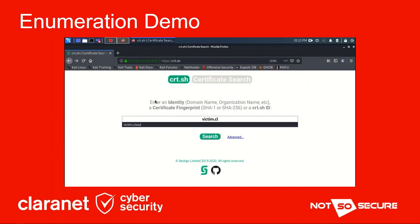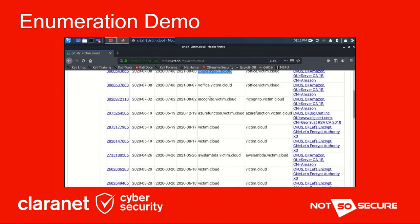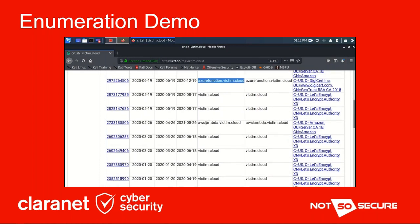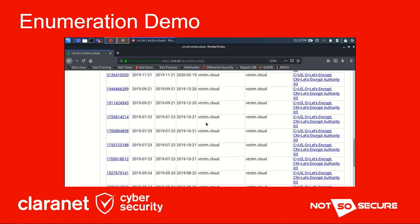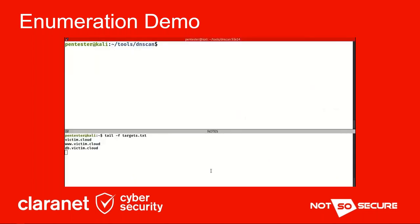Let's have a look at the certificate transparency log for this target. These are all the SSL and TLS certificates issued for subdomains of victim.cloud. You can see we've got vOffice, Incognito, Azure Function, AWS Lambda, and there are things sat behind all of these. We have quite a rich set of targets for our cloud hacking course, and there are many more that you don't see. So we've got a few there from that page.